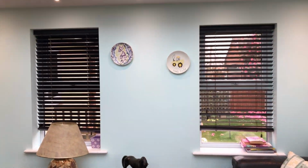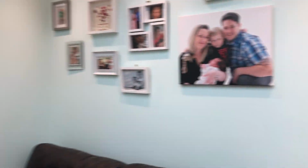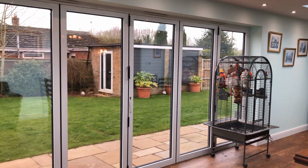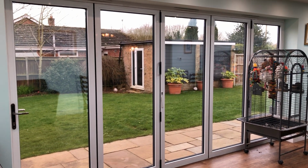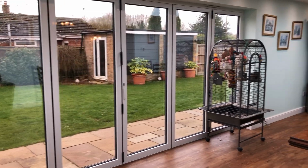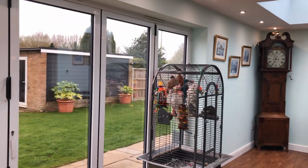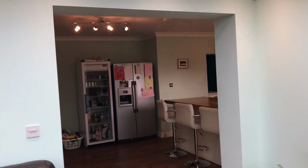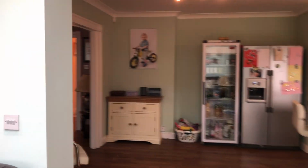A couple of windows here to the side, and also the bifold doors, which open completely up on the back there. I won't open up now because it's a bit of a grey day, and I don't want the lovely parrot in here that's staring me out to think about escaping. We're back open plan onto a further space.